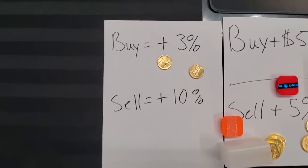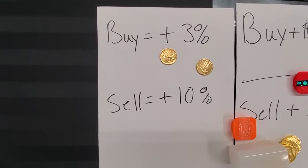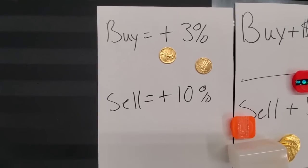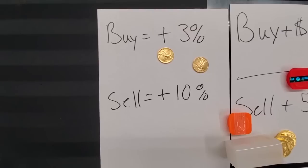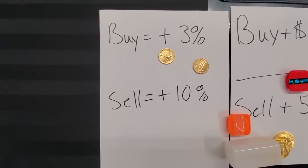Then 1/2 ounce gold eagles, guys, we're buying them at melt plus 3% and selling them at melt plus 10%. And what does that work out to? That works out to be about $1,021. That's your current price for a 1/2 ounce gold eagle out the door to you guys today.